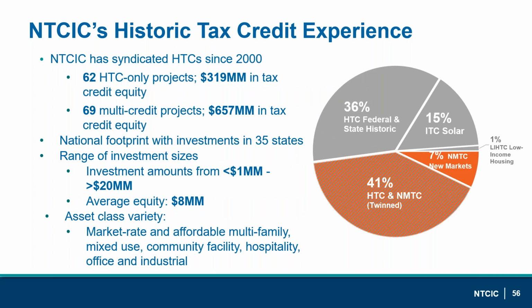NTCIC has been syndicating HTCs since 2000. We have a national footprint in over 35 states. Our range of investments are less than $1 million to greater than $20 million, but the average equity is $8 million.